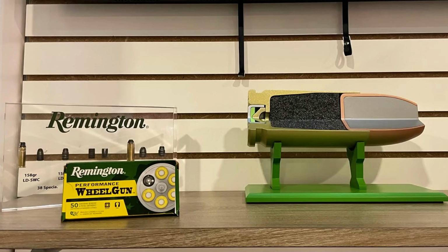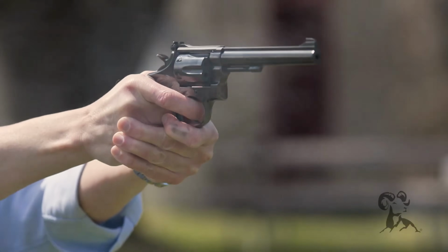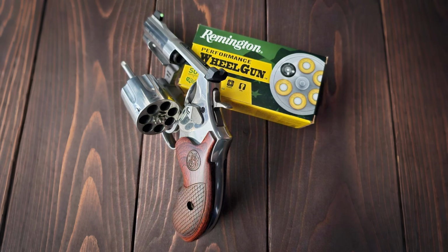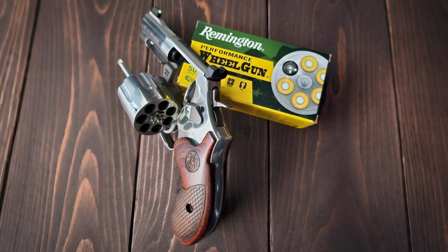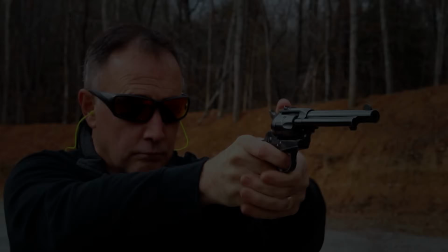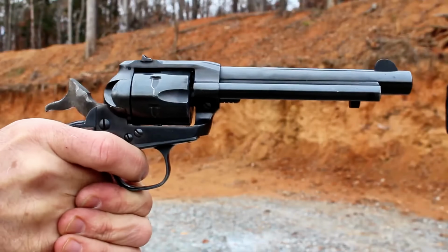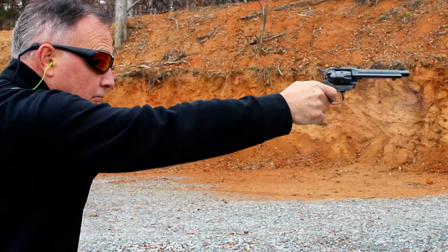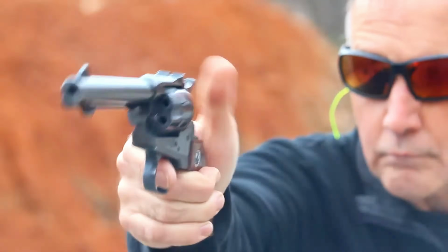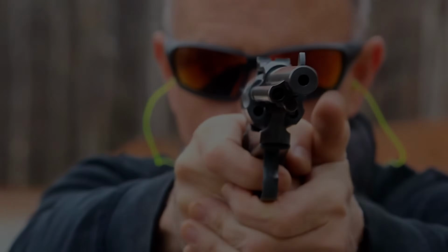The brass has a green polymer stripe to prevent bullet setback, and it's coated for slick extraction. It's not just practical, it's got style. Accuracy-wise, it's minute of squirrel at 25 yards, and at $8.99 per 50 rounds, it's a steal. The only catch is that beefy rim might snag in some speed loaders, but that's a minor gripe. If you've got a 22 revolver begging for action, this is the ammo to breathe new life into it. It's like a trusty sidekick: affordable, dependable, and ready to roll.